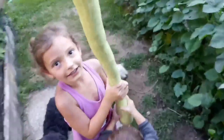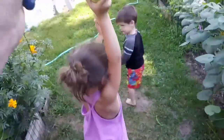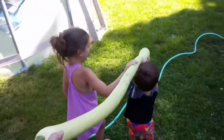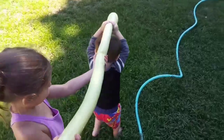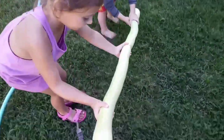Oh, you know what? I can hold it. Wait, let's go. He can hold it too, sweetie. Wyatt, get a hand. Okay. All right. Holy moly. It's taking three of us to carry this thing. Okay. All right. Come on over here. Let's put it down right here. Slowly.